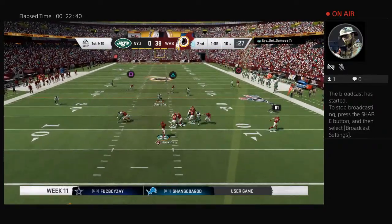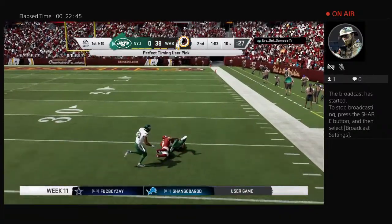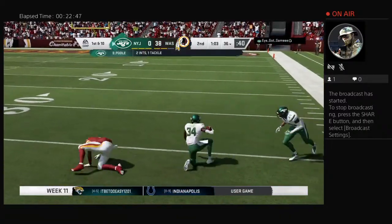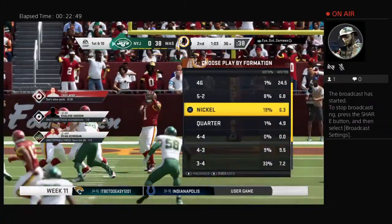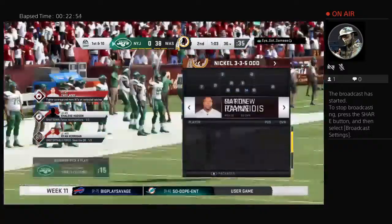Haskins looking to throw on 1st down. He's going to look deep for Perriman. Into double coverage, and it's intercepted. Picked off by Brian Poole. Defensively that time, they were in zone coverage. As a rookie QB, what lesson can you learn there?